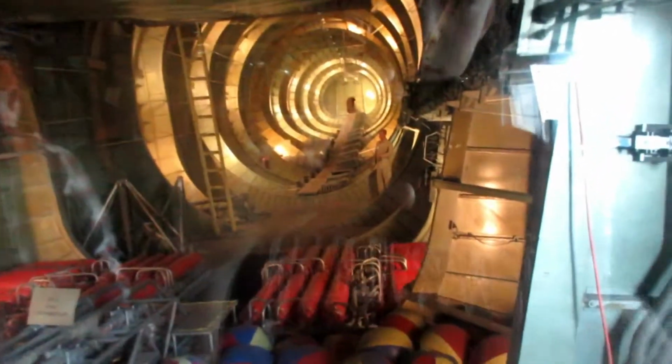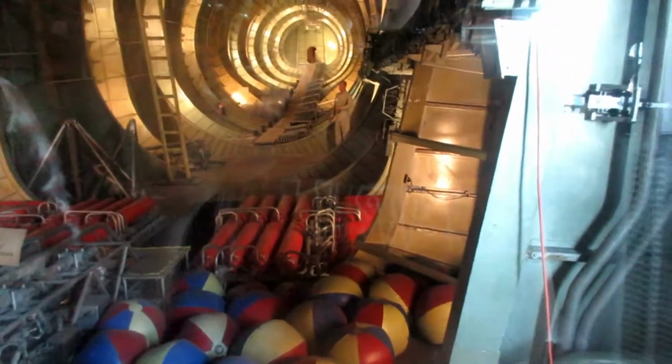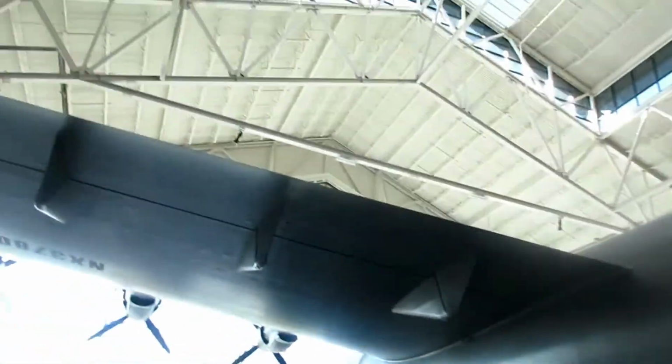This is the engineer who was sitting in the co-pilot seat, because Howard was the only pilot. We just exited the main large plane right here. It's like huge. Look at that huge wing.